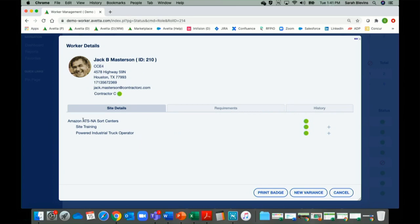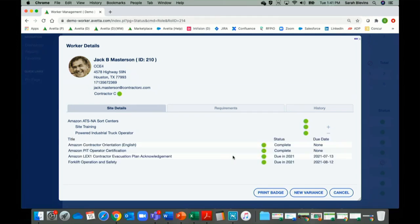Below, you can see a list of all the different sites that that particular employee is working at, as well as the different roles that this individual is performing. So it looks like in this case, we have a powered industrial truck operator. If we click that plus icon, we can now see a list of all the different trainings that had to be completed, as well as any renewal dates here on the right-hand side. So this is the method by which Amazon will now be checking for compliance against these individual level metrics.